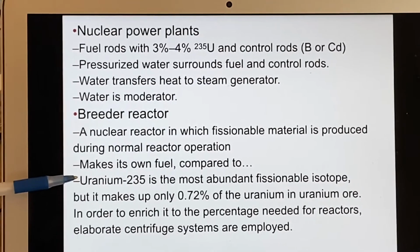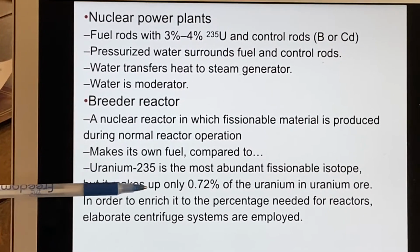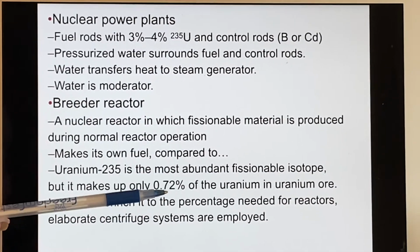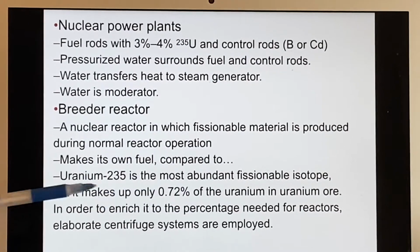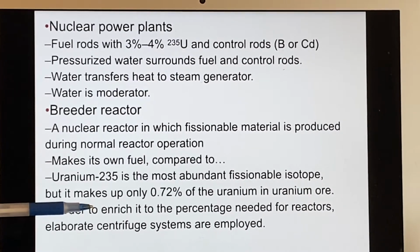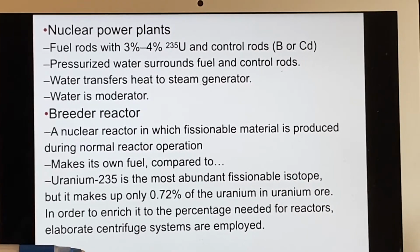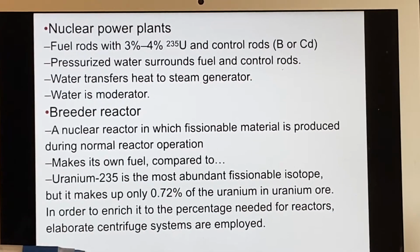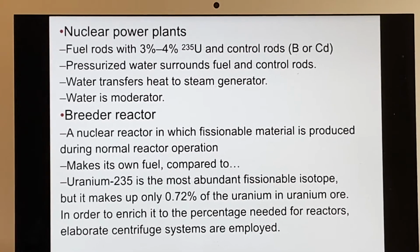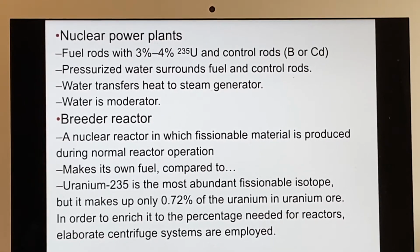Now, I told you that it doesn't normally come at 3 to 4%. It turns out, even though it is fissionable, and it's the most abundant fissionable isotope, it's still only 0.72%, less than 1% of the uranium in uranium ore. So in order to enrich it to those percentages that you need for reactors, you have to use centrifuge systems, and they have to spin it. You know, a centrifuge is separating heavier things from lighter things. And here you're talking about two different isotopes of uranium. There's not a big difference between the weights, so you have to run these centrifuge systems for quite a long time in order to do the separation.